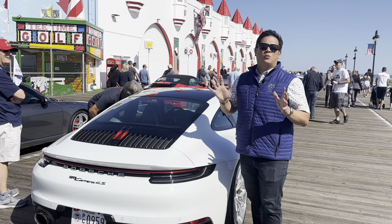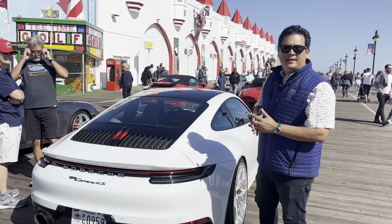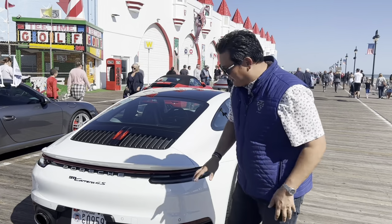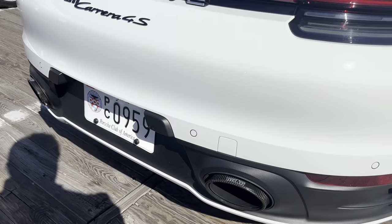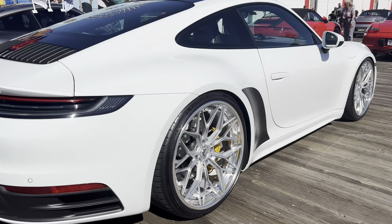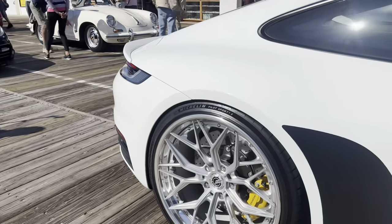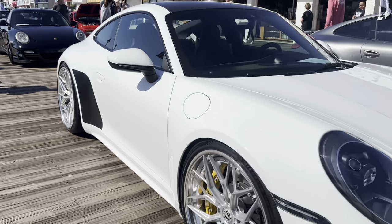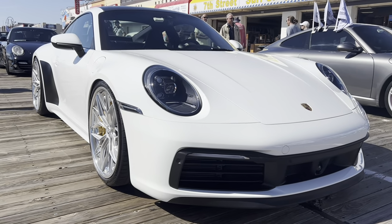For those of you that are water-cooled fans, we have the latest example here. We have a 2020 992 C4S. Just look at this thing. We'll start from the back, the beautiful Tech Art tips here. It has some sort of aero package, but obviously the biggest thing that stands out is the stance and the wheels. This car is riding on 21-inch front wheels, 22-inch rear wheels. It's a beautiful, beautiful car, carbon fiber roof. It doesn't get any better than this when you're talking about 992s.